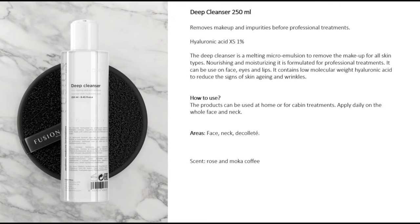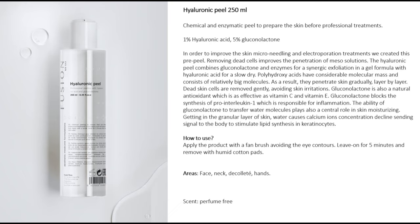Hyaluronic peel. This is a peeling that we use. It's liquid. And you use it with a brush only for 5 minutes. It has glycolic, glycolactone, which is a higher molecule, a little bit, very protective for the skin, it's not going to burn, and hyaluronic acid. And you apply on the skin with a fine brush for 5 minutes, remove it with water, and it's going to remove all the dead cells. We want to have the skin super exfoliated without dead cells in order to have a better absorption of the products. So this is your go-to pre-procedure to get the skin ready for any procedure.